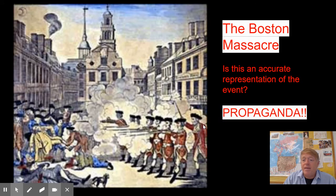In 1770, after some locals got a little annoyed with the British troops, it was early April. There was a little snow on the ground, and some of the colonists thought it would be really funny to throw snowballs at British troops. The British troops were actually pretty self-restrained. Nobody knows exactly what happened.